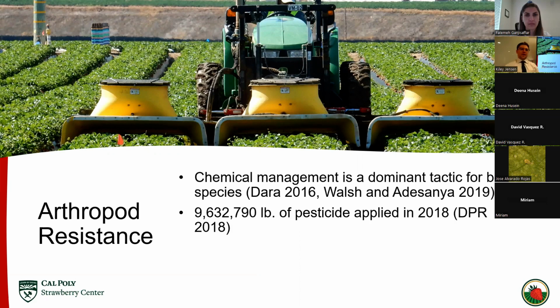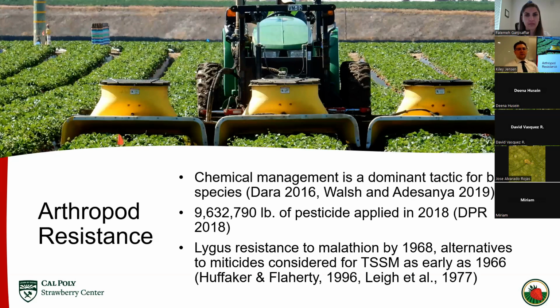Over 9.5 million pounds of pesticide were applied in 2018 just to California strawberry production fields. This figure also includes fungicide applications, but fungicides can also be detrimental to the community complexes of predators in California strawberry production fields. And resistance has been a concern for both of these pest species since the 60s.